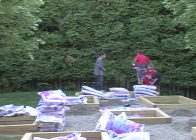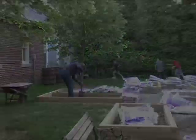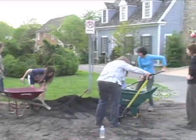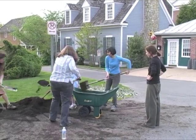Celebrations. Donated organic soil was blended and then added to each bed. Plot owners planted their chosen crops. Some gardeners started from seeds, others with small plants.